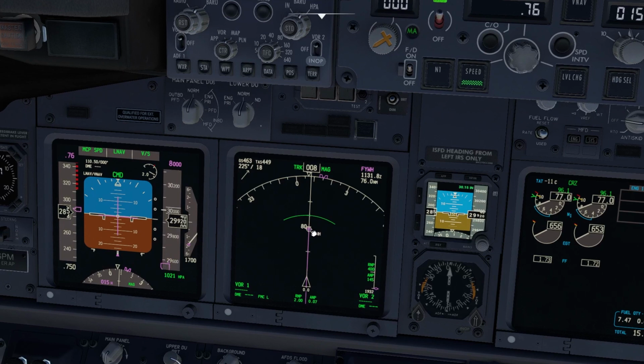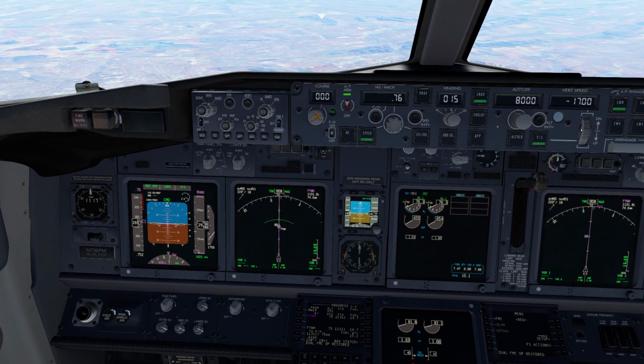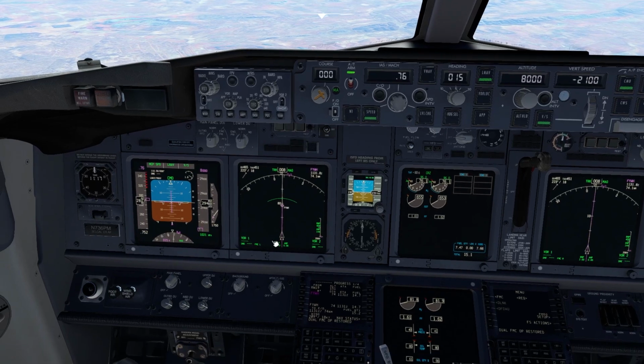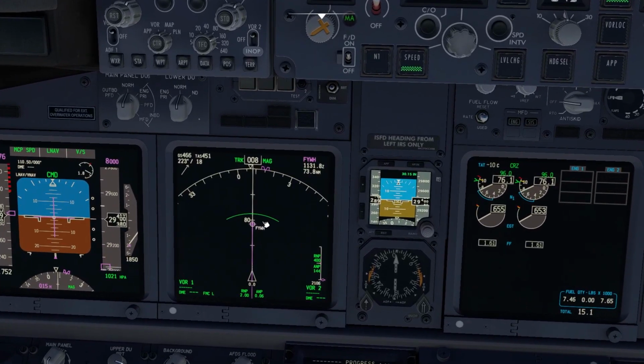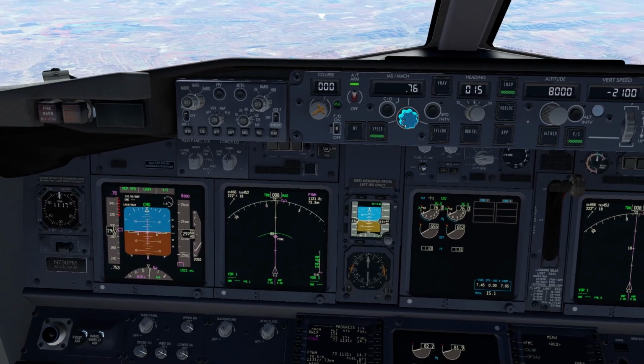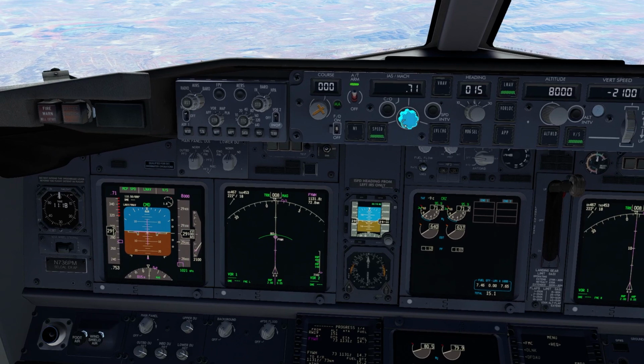So as you can see, that's not going to do, because we don't want to reach 8,000 after our destination. So we are just going to speed up that vertical speed. Let's go 2,000, 2,100. Now you'll see that green banana start to creep closer. And it'll also help if we slow the aircraft down further.